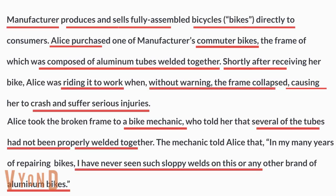It will also show that it fails the consumer expectation test because consumers would expect a welding job to be done professionally and not to cause breakage. When the mechanic said he had never seen such sloppy welds, this could show negligence because the manufacturer knew or should have known the condition because they are under a duty to inspect, discover and correct errors. All manufacturers are responsible for a duty of care to their consumer and any resulting breach which causes damages. So for all those possibilities, I highlighted the whole area.